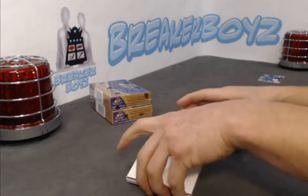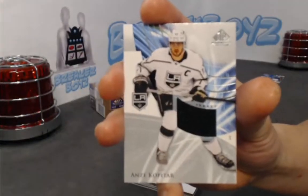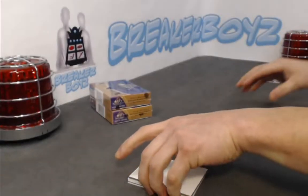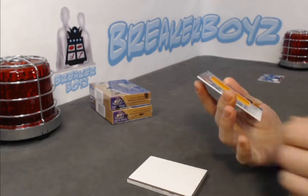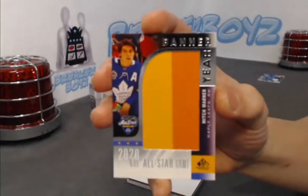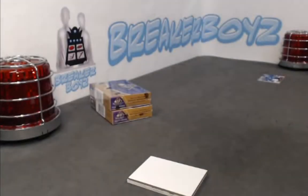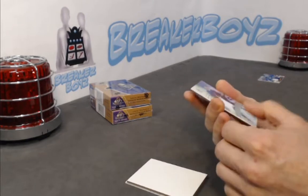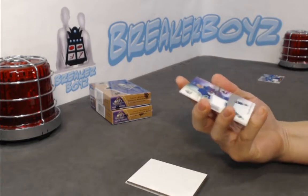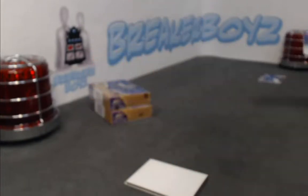Let's get to the bottom here. Base jersey, Anze Kopitar. Banner year, Mitch Marner, All-Star banner. Giant piece of banner. Wow, nice. This guy's having a decent break. Zeus, back to you. Nils Hoglander. Jersey, rookie jersey.